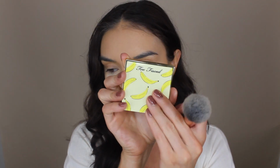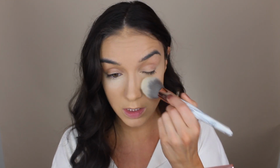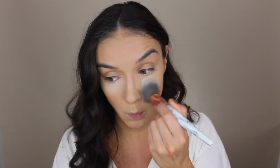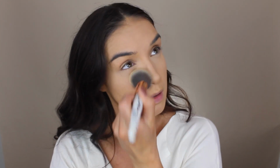And then to dust off my under eyes, I'm going to take a little bit of my Too Faced banana powder. I've been liking using this step to dust off the loose powder under my eyes because if there's any little bit of a white cast, the slight yellowy tint makes it look a little bit more natural and a little bit less white. See how smooth that under eye looks? I love it. Normally I wouldn't spend the money on a powder like this, but this is worth the money.